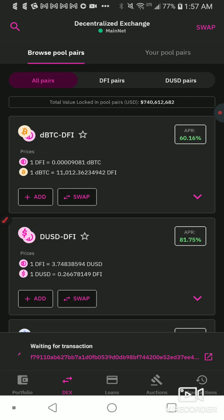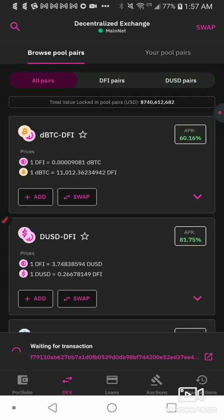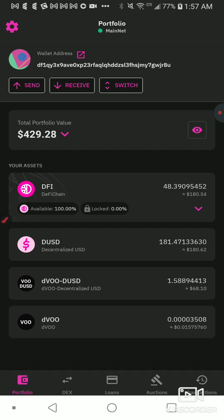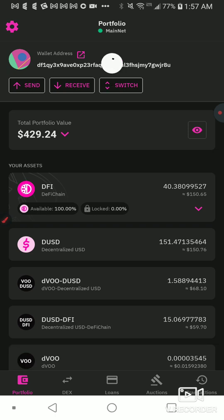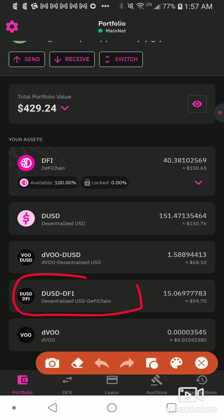So let's go back to portfolio. Our transaction is complete. Now I should see that on the front list here. There it is. So now I have the DUSD DFI pair on my assets list. Okay, so I have 150 USD left.